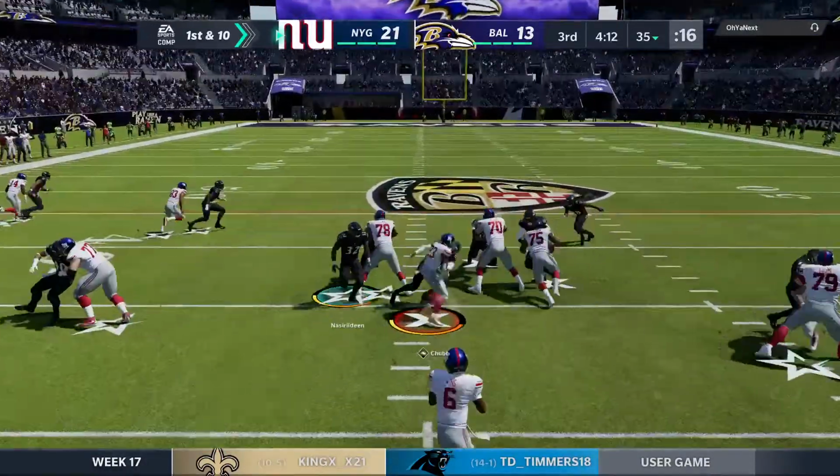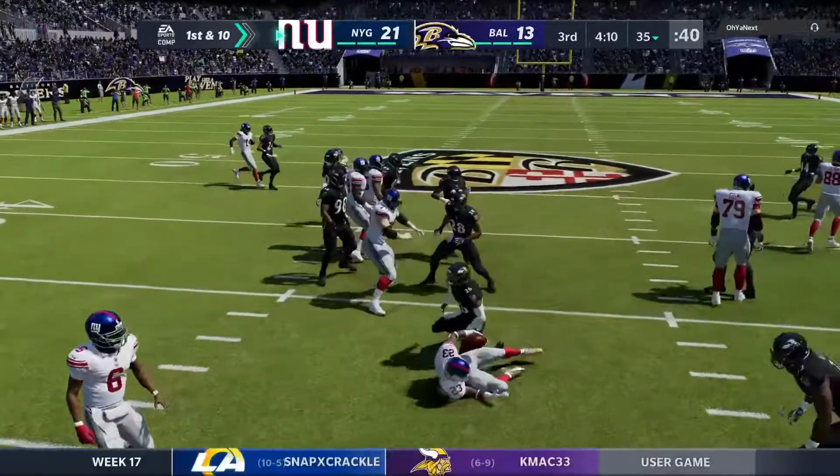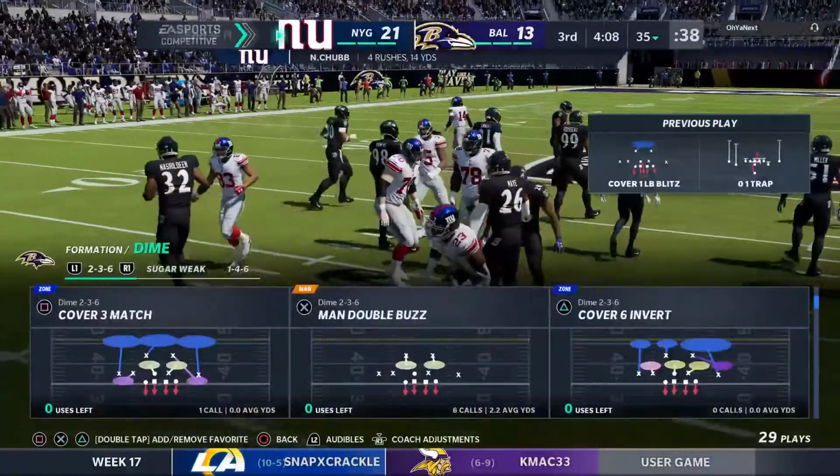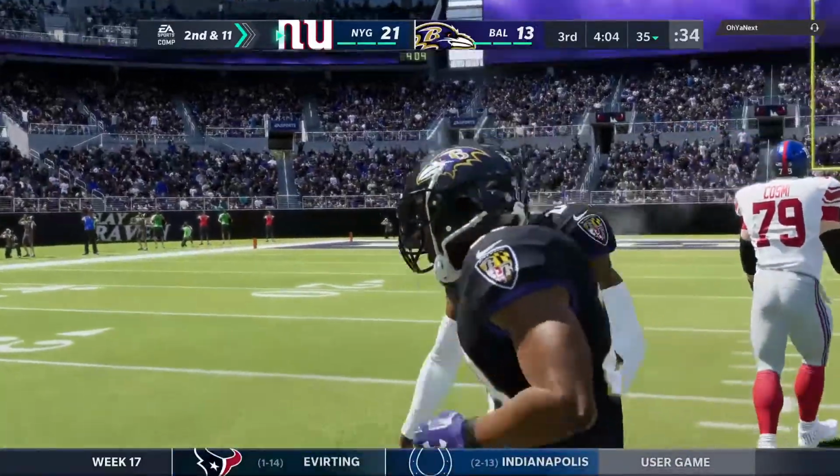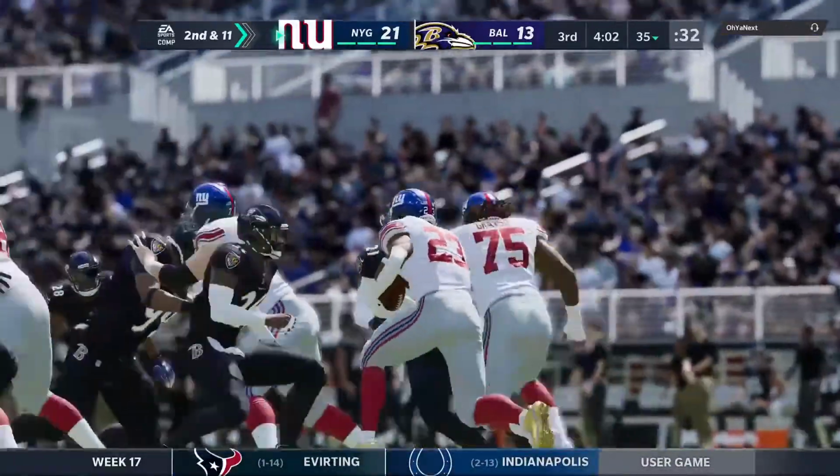Now Chubb. Yeah, that play is blown up, losing yardage back at the 35. He'll lose a yard there, and it's 2nd and 11. I think it's pretty evident. We can say what a difference a week makes.